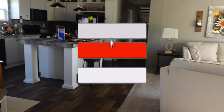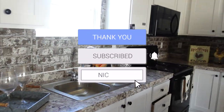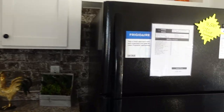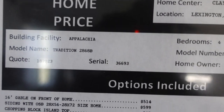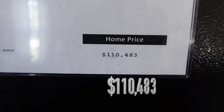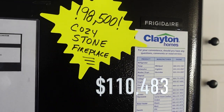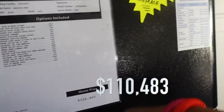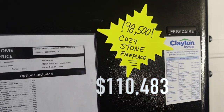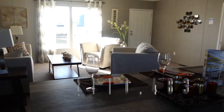Okay, let's go see how much this is. This is Tradition. Let me make sure. I've been saying 2868, but let's be sure, you guys. Yeah, Tradition 2868B. This home is $110,483. With the fireplace, it's $198.5. This is the base price. So with the upgrades and the fireplace, $198.5. Really pretty.